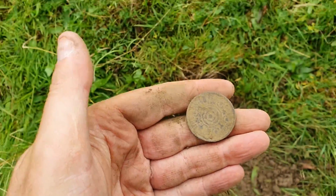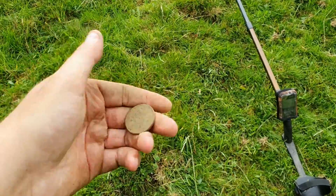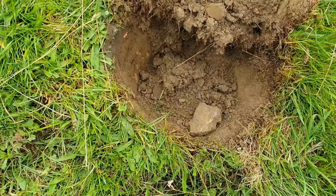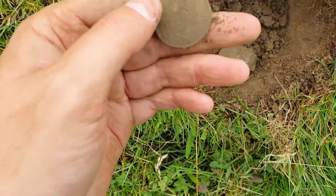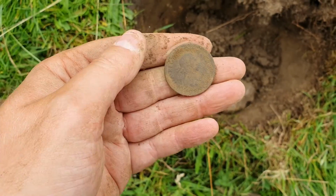Yeah, I've got a very similar signal about there somewhere. So I'm going to dig that and see if it's the same. Well, this was the next signal, sort of 70s and 80s again, and it is exactly the same. Another 2 shilling, 1967 this time.